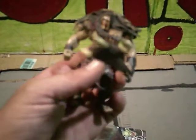And the last but not least, my favorite of the bunch is this orc dude. Sorry man, there's no names for these toys. They're very like knockoffs, but I love it. I love it a lot. I think it's the most awesome thing. I mean, if you could make that at least 6 inches, that'd be an awesome giant. Look at that club, man.